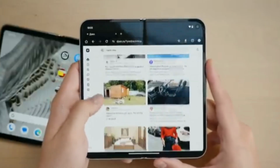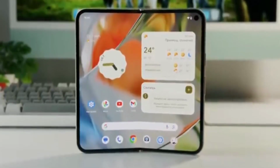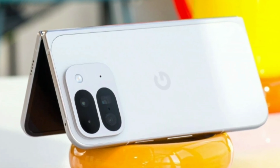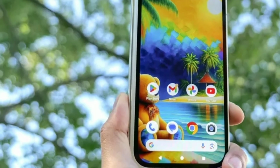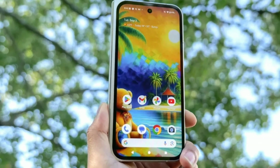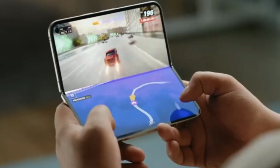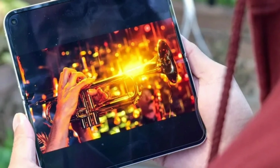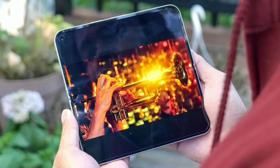So, what's the verdict? The Google Pixel 9 Pro Fold is, hands down, the best foldable on the market right now. It's more practical, lighter, and packed with improvements that make it a joy to use. Sure, it's not cheap, and foldables still come with a few quirks. But if you're ready to make the leap, the Pixel 9 Pro Fold is the foldable that finally gets it right. And there you have it, the Pixel 9 Pro Fold is no longer just a foldable, it's a glimpse into the future of smartphones.